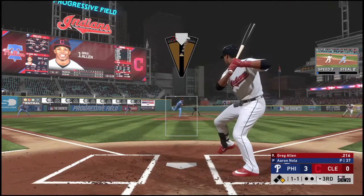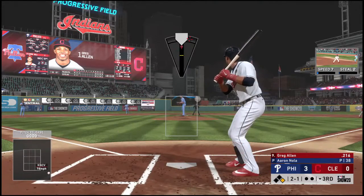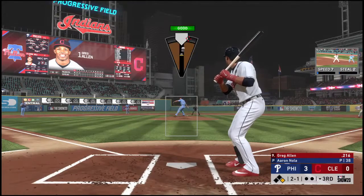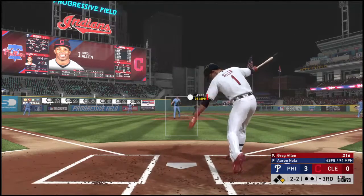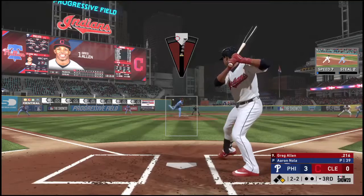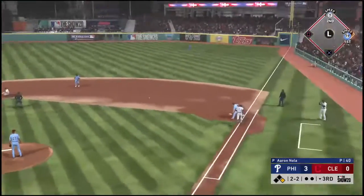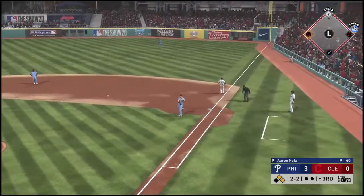The 1-1 is taken for ball 2. Boy, not exactly what you'd like as a pitcher. One of the keys is to minimize your pitches, attack the strike zone early. A lot of deep counts, working himself into a lot of trouble. Their count now at 2-2. From the belt, the pitch, hit weakly back to the mound. And he is in there.